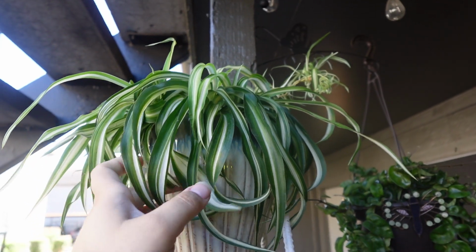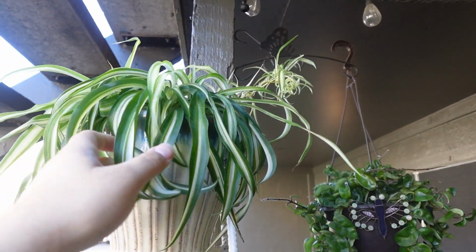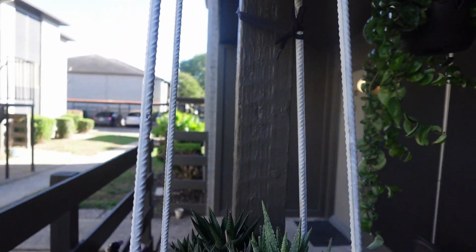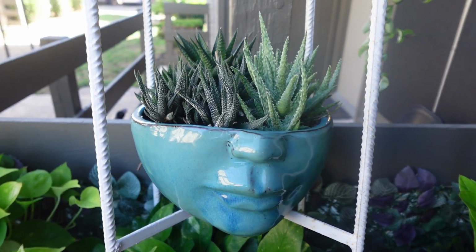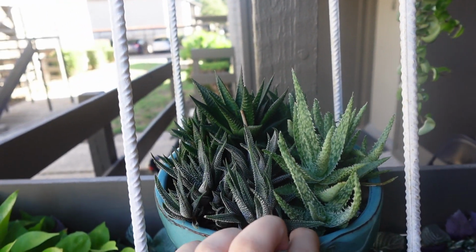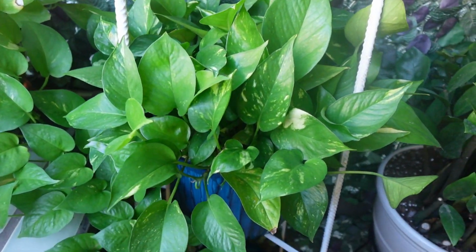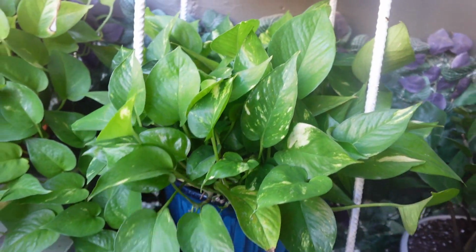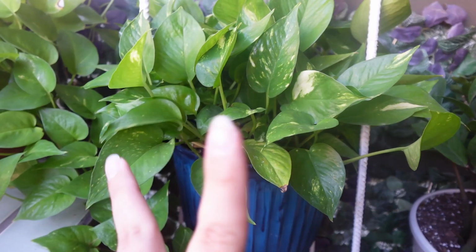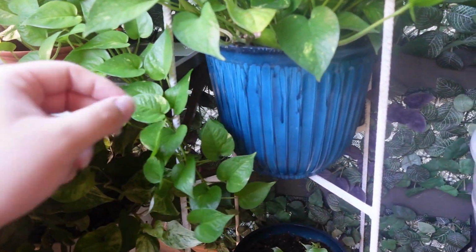Over here we have the spider plant. She's already giving us new shoots, new babies. Right here I have my mom's aloes. Already bigger. Our golden pothos. And this one keeps on growing. We just went ahead and chopped her off. And this one's my neon.